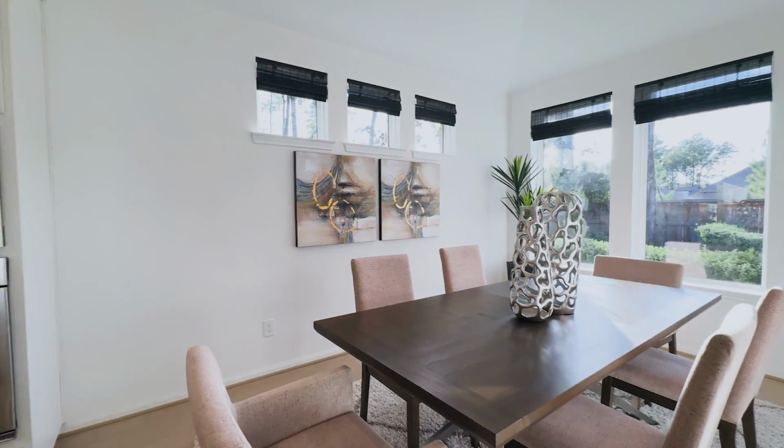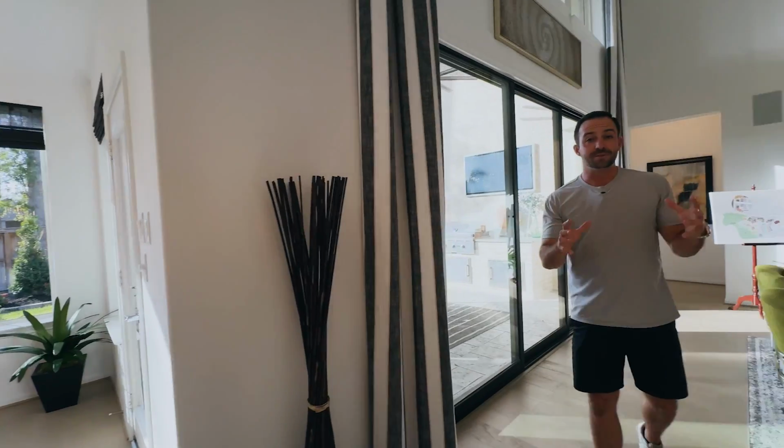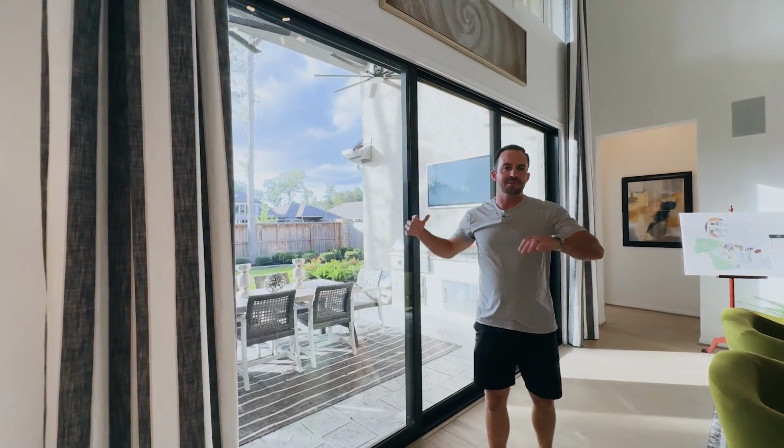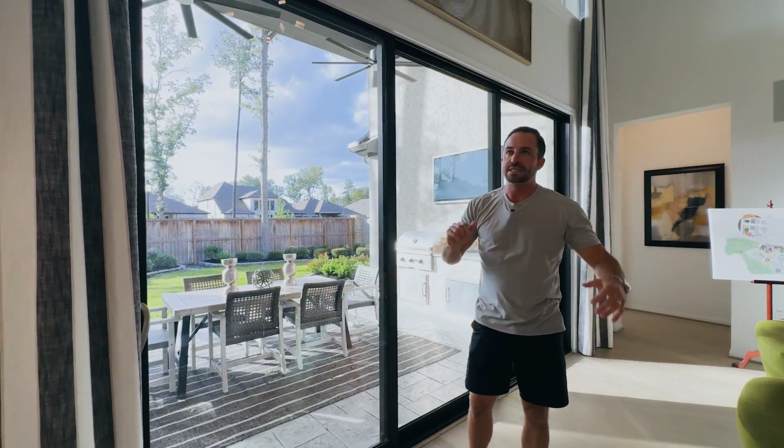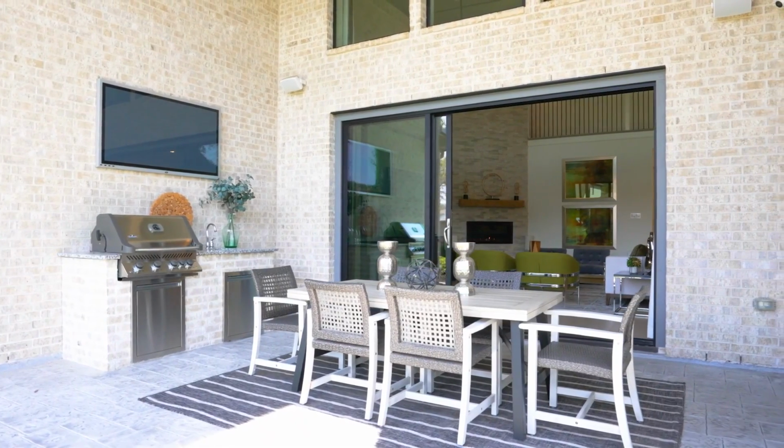Because it's an open concept, it flows seamlessly over here to the dining room area. And then right off of the back of the living room are gonna be these gorgeous glass sliders that pull in tons of natural light. Once again, since it's in this 2-story, I guess, family room, you've got the windows up top too that, once again, just light this place up.